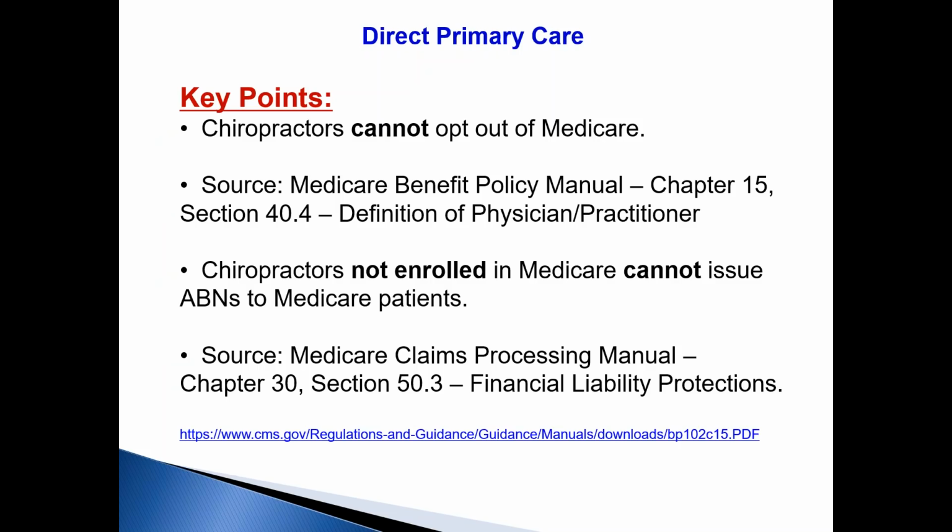Here's a little information. Sometimes when I bring this up, doctors get frazzled. Staff goes, what? We see Medicare patients. They just pay us cash. We don't bill. I thought we could opt out. We're non-par. Yeah, I know. I hear all of those things.